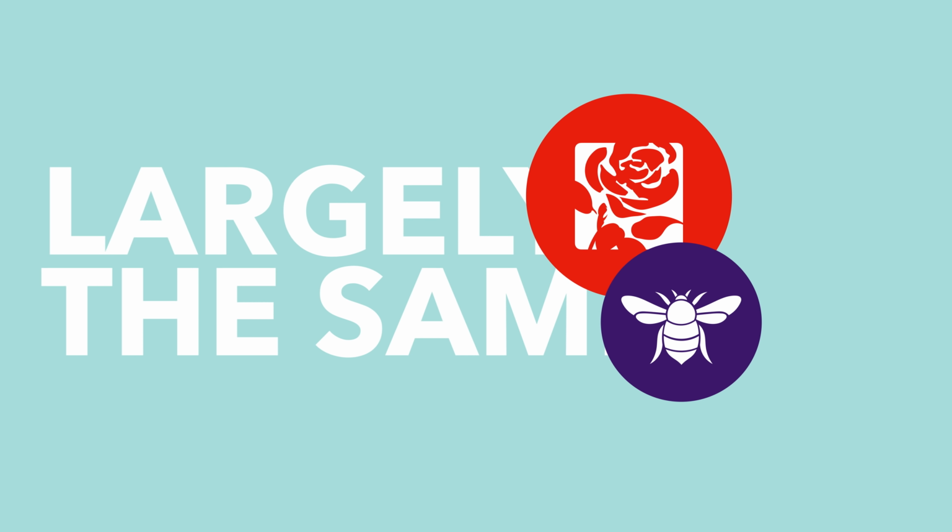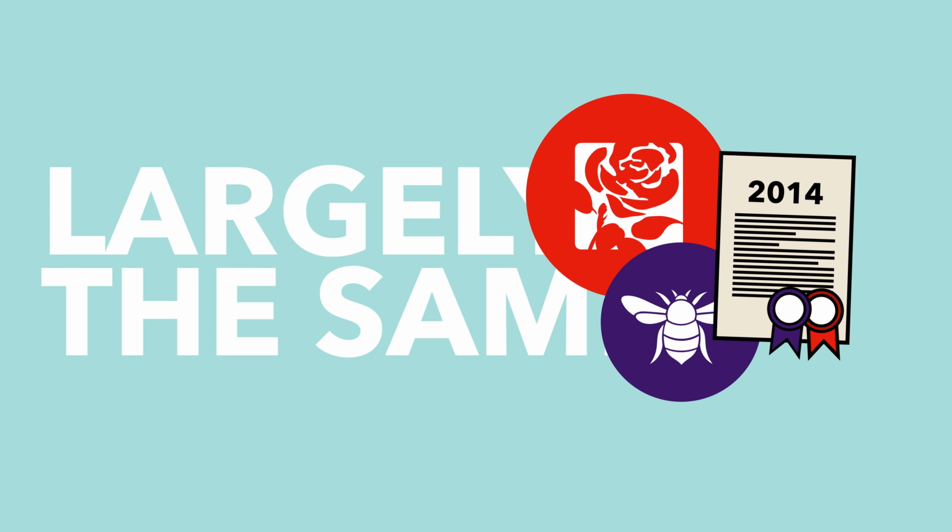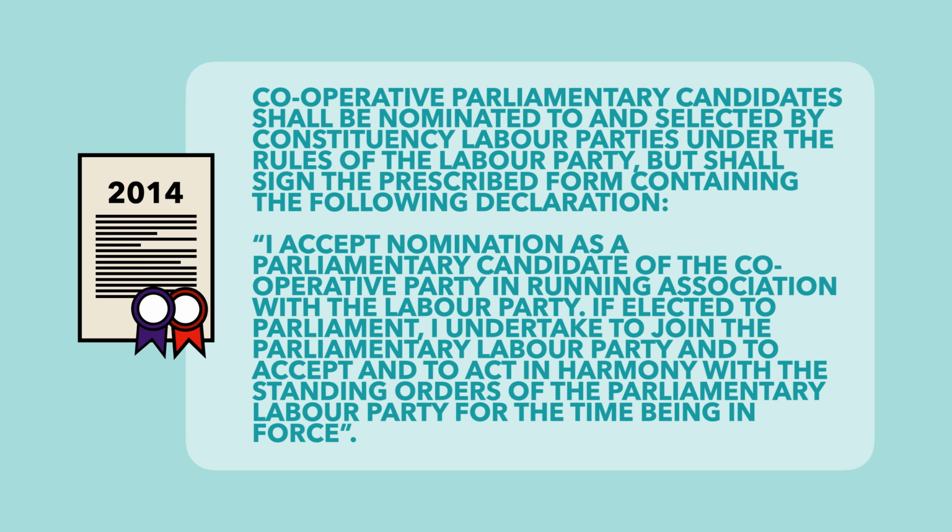The Electoral Pact still exists, and in a document agreed to in 2014, the rules state that cooperative parliamentary candidates shall be nominated to and selected by the constituency Labour parties under the rules of the Labour Party, but shall sign the prescribed form containing the following declaration. I accept a nomination as a parliamentary candidate of the Cooperative Party in running association with the Labour Party. If elected to Parliament, I undertake to join the Parliamentary Labour Party and accept and act in harmony with the standing orders of the Parliamentary Labour Party for the time being in force.